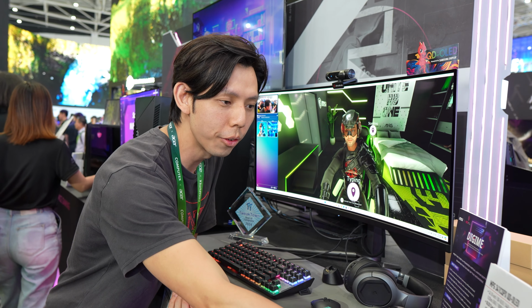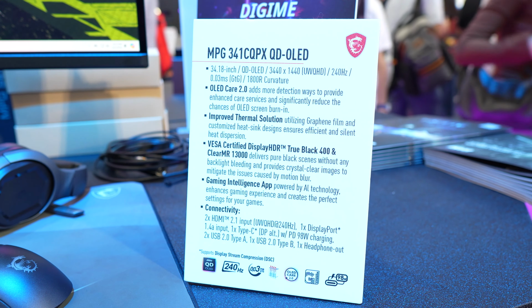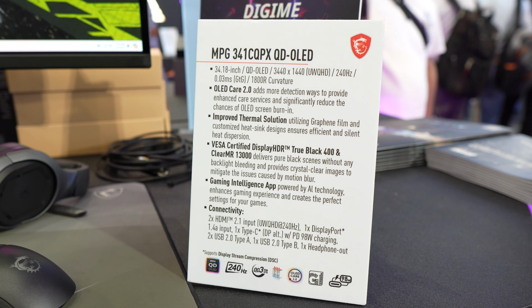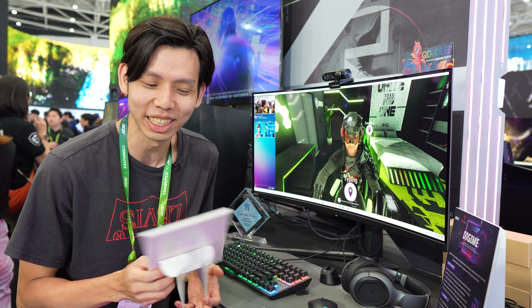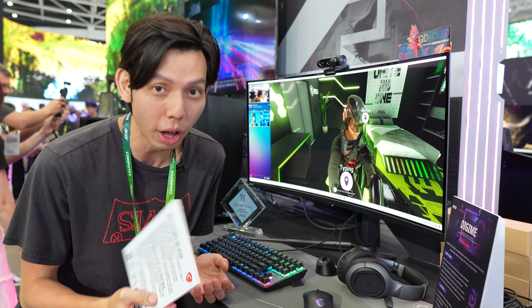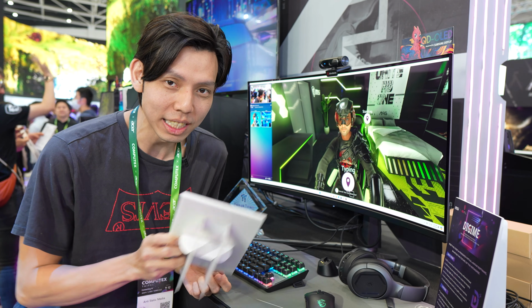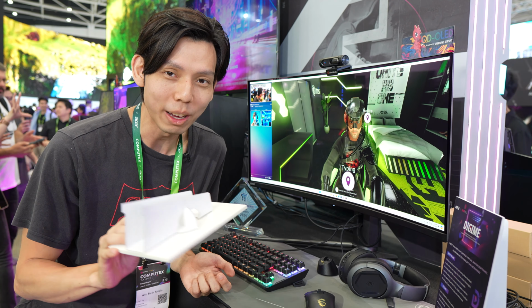The first product from the MPG is the 341CQPX QD OLED. I'm not gonna remember that, man. Not in a million years. So the two main upgrades from the previous model are an updated refresh rate of 240 Hz and a 98 watt Type-C behind, so you can charge your phone with ease.